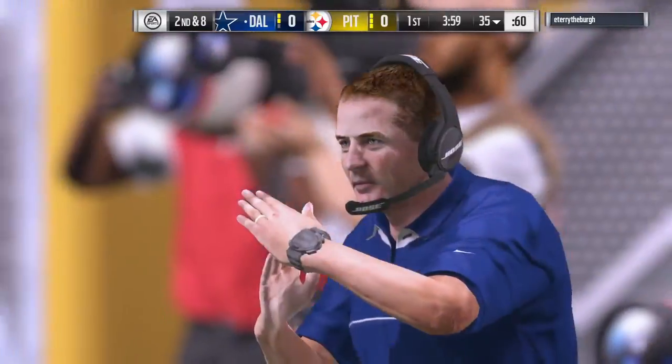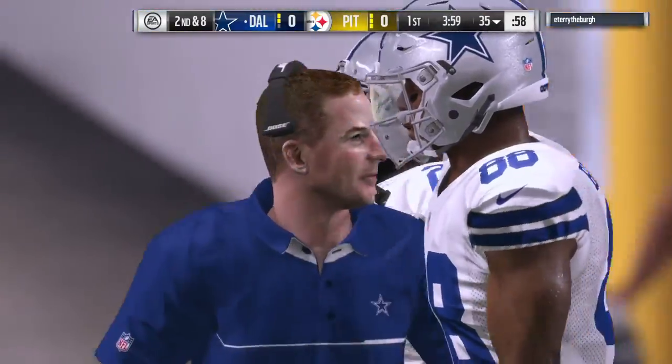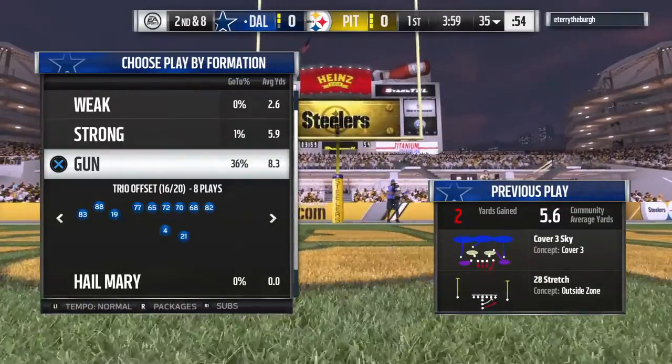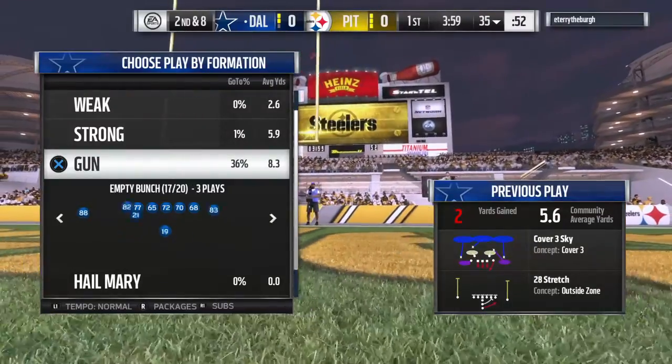Time running. And now with the play clock winding down, Jason Garrett opts to take a timeout. They'll have 2 remaining as we step aside here in this first quarter.